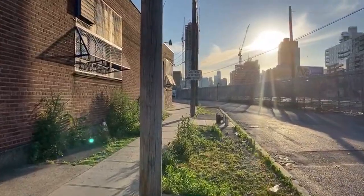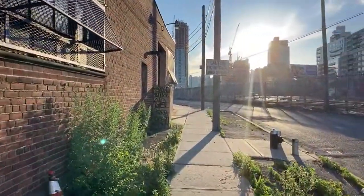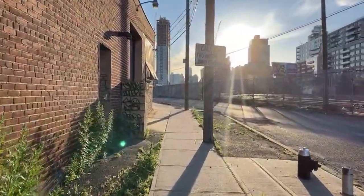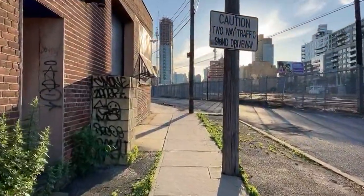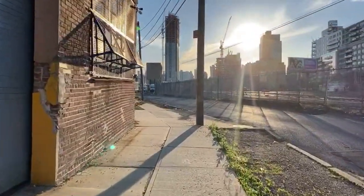Steve saying Long Island City used to be like this before gentrification. Yes, most of Long Island City did used to look like this. It's a throwback to New York City's past.